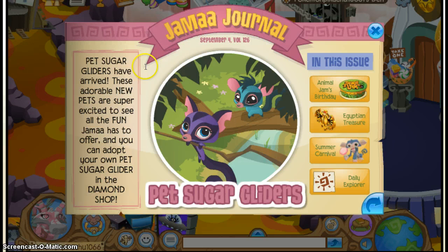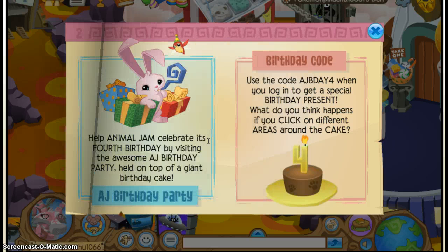Alright, pet sugar gliders. So those things are so cute. Pet sugar gliders have arrived. These adorable new pets are super excited to see all the fun Jamaa has to offer. And you can adopt your own pet sugar glider in the diamond shop. That's not surprising. That's a diamond shop thing.